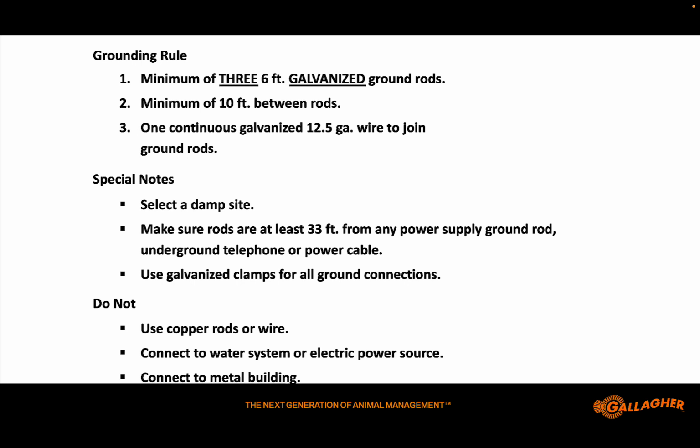I see it all the time in energizers that are waiting for repair at dealers. Nothing's wrong with the energizer, but the ground terminal just mysteriously burned off of it. That's because somebody put a copper wire on a galvanized terminal. Stainless steel is not much better. Copper will eventually react with stainless. So keep copper out of the system unless everything is copper.